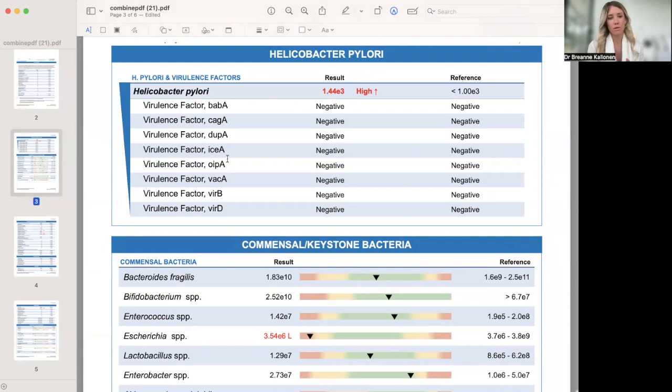Now, what we do know is 50% of the population can be carriers of H. pylori. So the goal may not be complete eradication. And as long as you don't have any of the virulence factors, and as long as your levels are not above the range, it may not be necessary to treat. Because she is symptomatic, this is one that we're going to address. And the other thing is the treatment protocol that I utilize for H. pylori when we're looking at natural health products, one of the products is oil of oregano. And oil of oregano also has efficacy against the Staph and Strep, which came up below. So I think this is going to be a great plan for her. In terms of the treatment, for H.